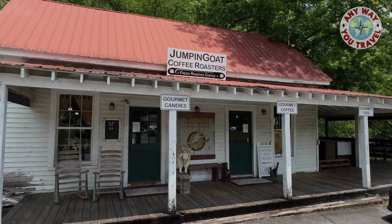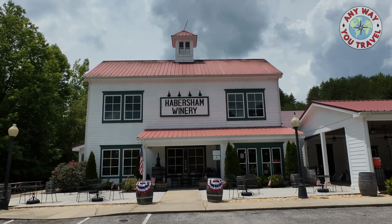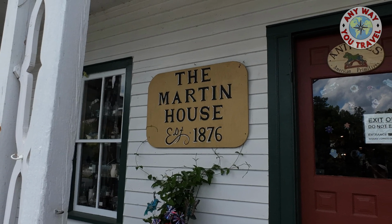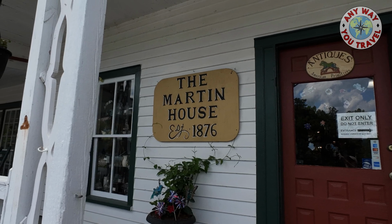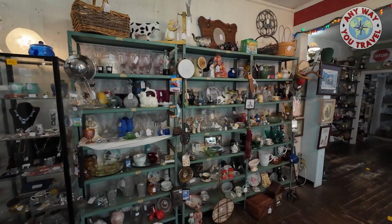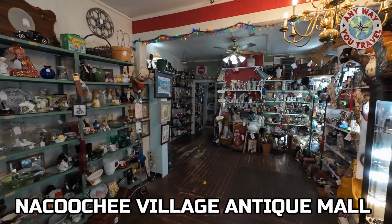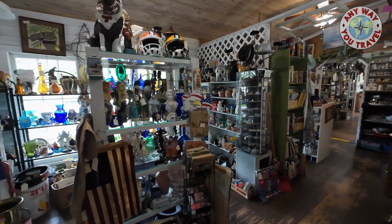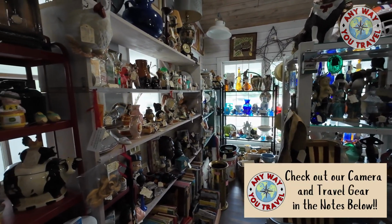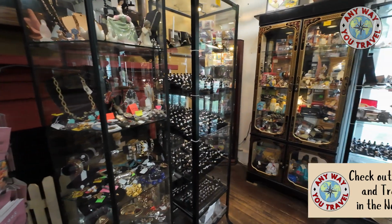By the early 1800s, with the discovery of gold in Dahlonega, Georgia, settlers began to move to the Helen area. Today, the Nacoochee Village is a vibrant and historical retail site that caters to both tourists and locals. This is the Martin House, and inside, you'll find the Nacoochee Village Antique Mall. You can look around this place for hours on end. If you love antiques, knickknacks, collectibles, or sports memorabilia, this is the place for you to hang out.